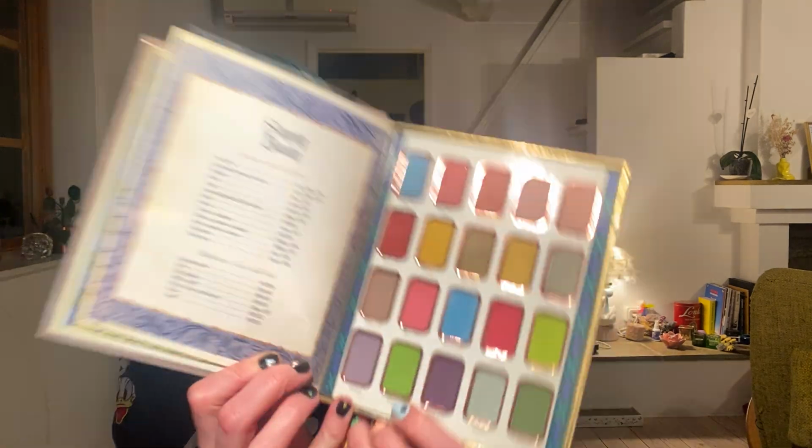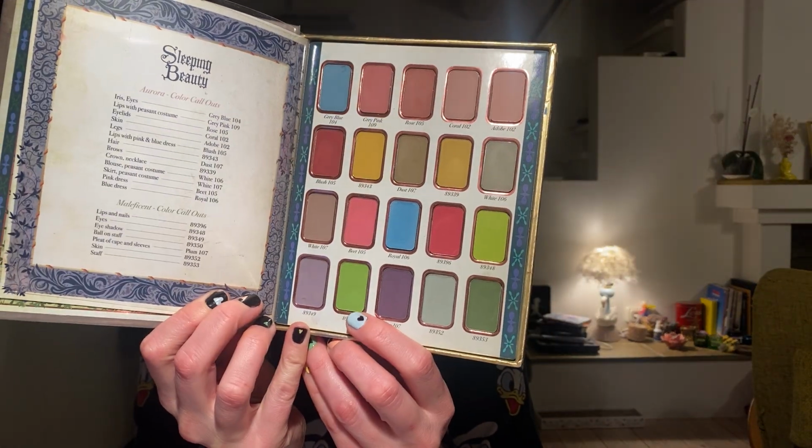241. Oh my gosh. Okay. So this shade is from another palette that I randomized last time, the Bésame Cosmetics Sleeping Beauty palette. Okay, so 241 is the shade 89350. Fun. Okie dokie. So it's that bright green. Ooh, that's fun. Ooh, that's gonna be fun.